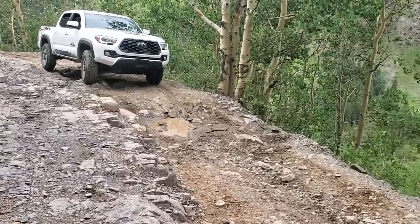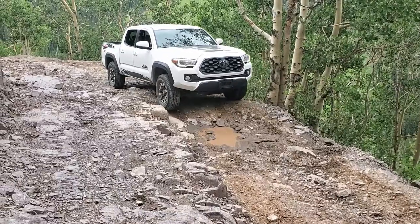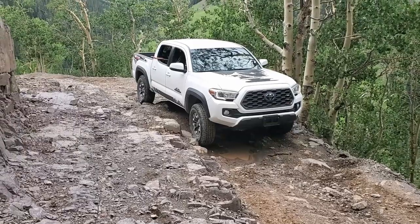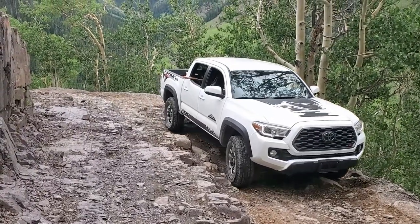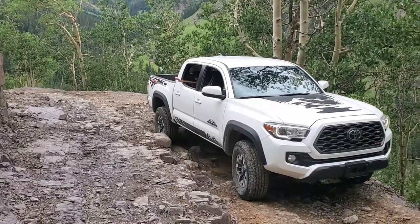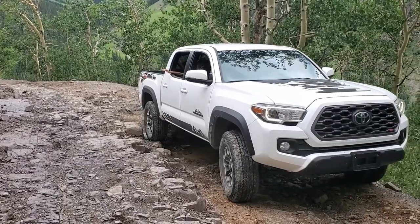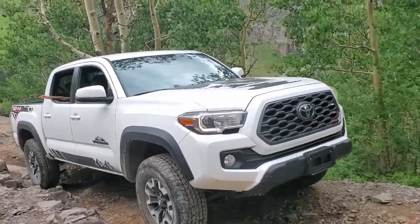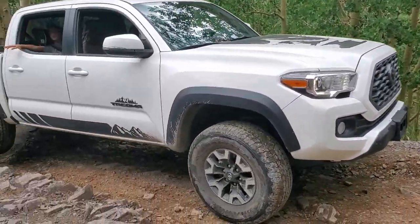I'll watch you on the inside rock. Yeah, how about this side? You're fine. Turn passenger. Passenger. Okay, you're fine now. You want to go passenger now, otherwise you're going to go off that dip in front of you that you can't see. Keep going passenger. There you go. Keep coming. Passenger, more passenger. Okay.